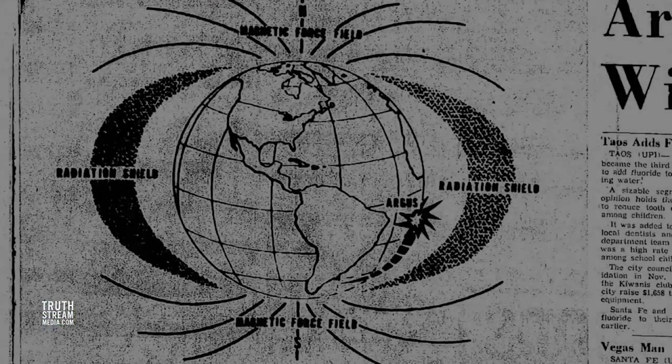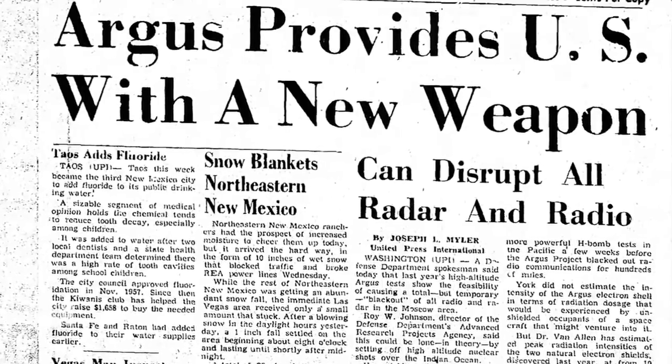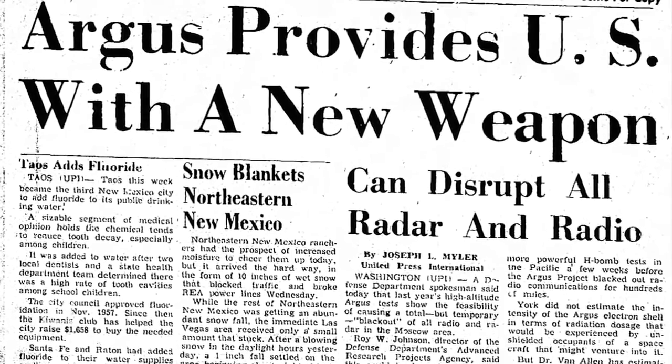Advances in understanding the electromagnetic shield that protects the planet lent themselves to military attempts to manipulate the weather. The Navy confirmed that it could black out satellite and radio communications with high-altitude explosions, eventually creating an EMP. What were their plans at the South Pole?